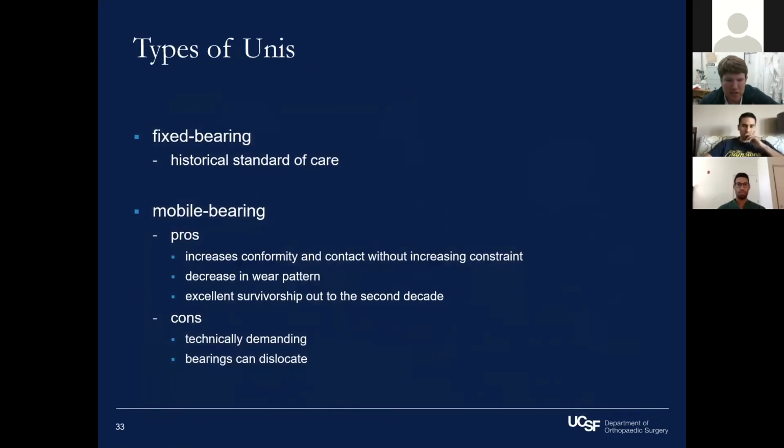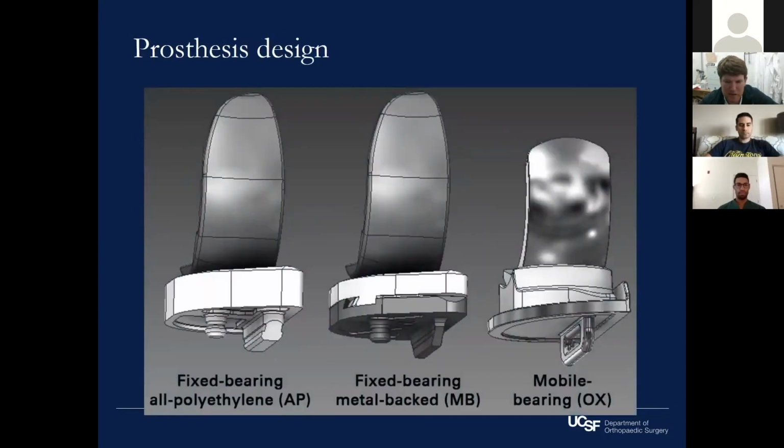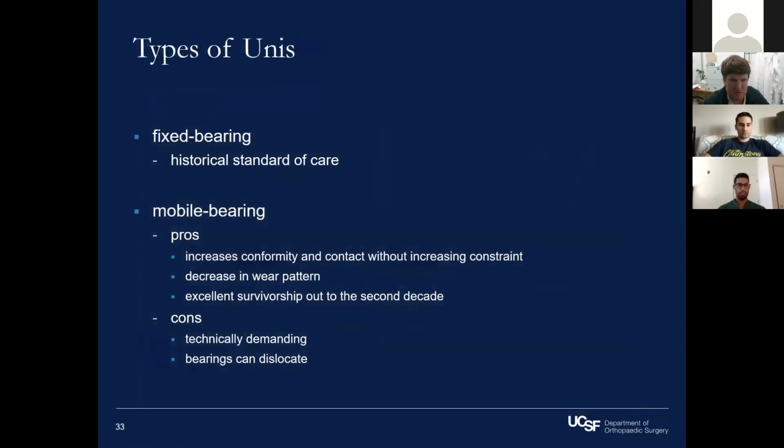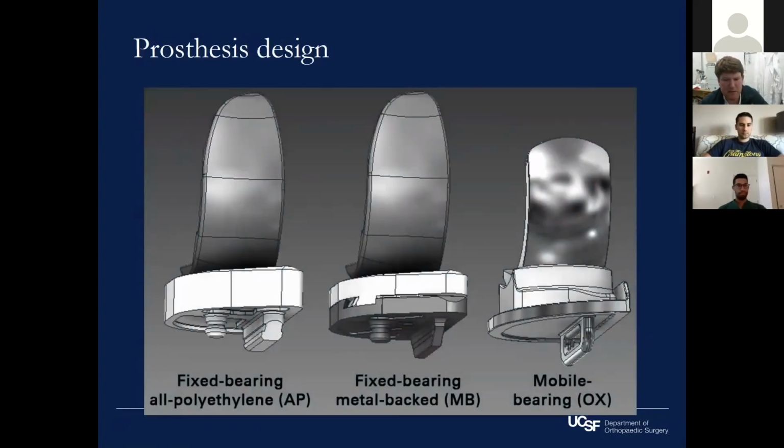Now, the disadvantages of the mobile bearing are it's a little more technically demanding. You have to get the balance right. If you don't, that poly can spit out, which is a unique complication. It's like 1% of mobile bearing unis will have some sort of dislocation problem, but it's not 0. And there's really only one company that makes it called the Oxford, and it's a little bit futzy.